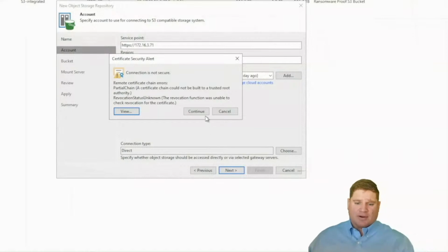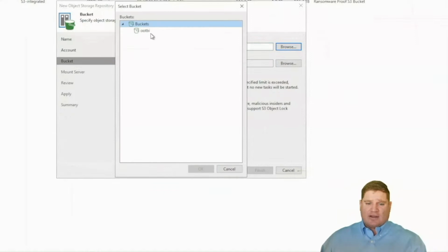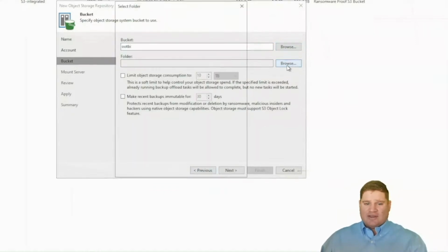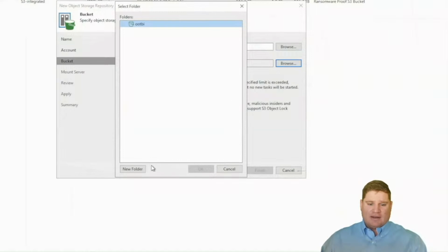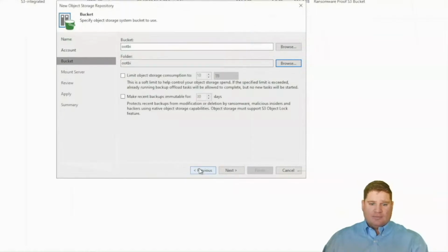So on the next step here, this is where we're going to have the bucket selection. And I'm going to go ahead and select the Ootbi bucket that is sitting out there. And we'll go ahead and choose the folder that is in here as well. We do need to create a folder, so we'll go and call this Ootbi and click OK. So from here you have other options that you may have seen before with other object storage platforms, but we'll go ahead and click Next.